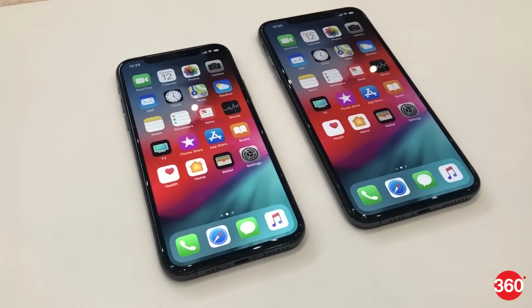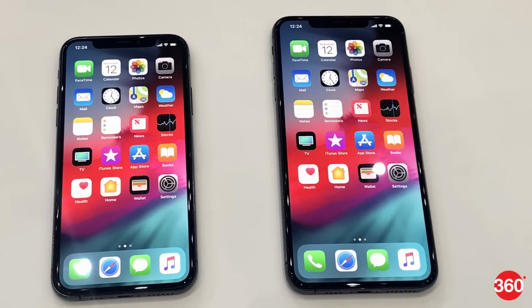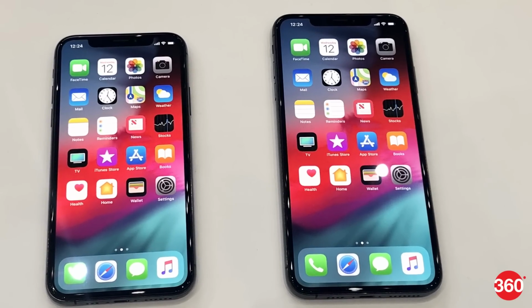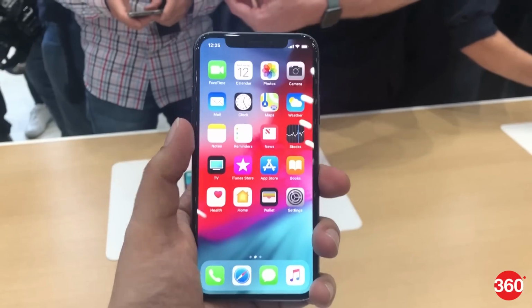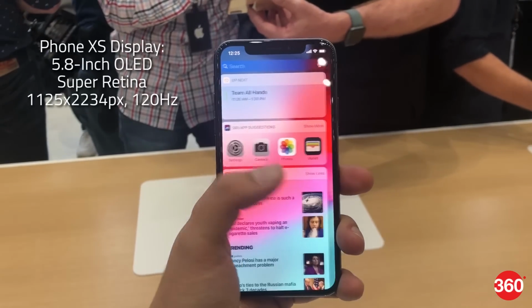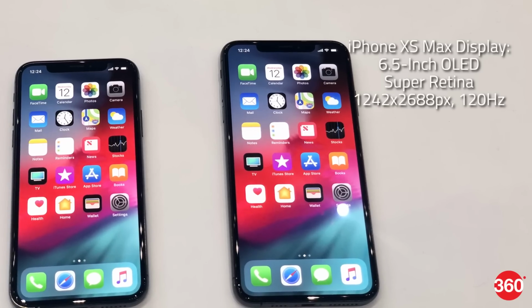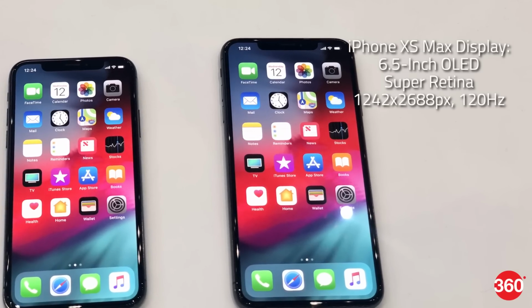Meet Apple's new flagship iPhone series, the iPhone XS and its larger variant, the iPhone XS Max. Both phones run iOS 12 out of the box. The difference between the two models is that while the iPhone XS sports a 5.8-inch OLED Super Retina 120Hz display, the iPhone XS Max gets a larger 6.5-inch OLED Super Retina 120Hz panel.